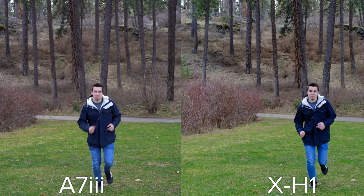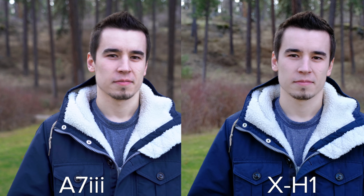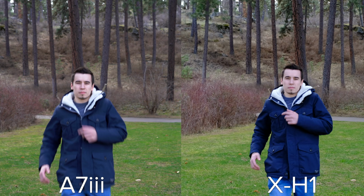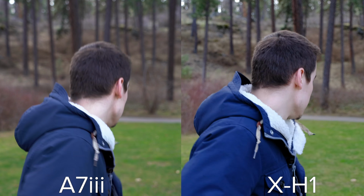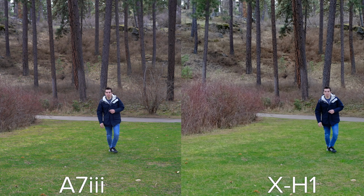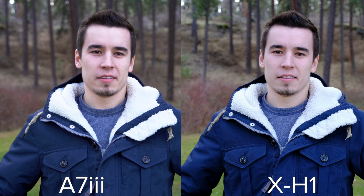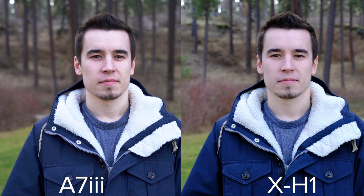The one thing that I am noticing is that the Sony has a very smooth transition. Let's see that again. Just take a look at the background. The Sony is perfectly smooth the whole time, whereas the Fuji has some faster, more twitchy changes in the background. But other than that, they're both doing a fantastic job keeping up.